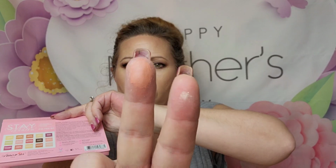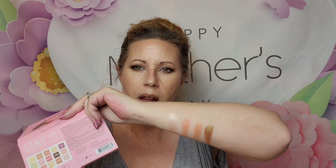The pans are kind of, here's one of the mattes. The pans are kind of sunk in, so it's kind of hard for me to get my fingers in here. Okay, I mean, they're not as pigmented as I'd like, but there again, I kind of feel like sometimes palettes, oh, that's really pretty. Sometimes palettes don't swatch as well as they perform, so I'm fine. I will definitely try this. Really happy with the colors and the color story. So hopefully she'll perform good.